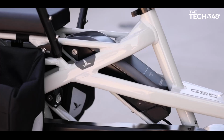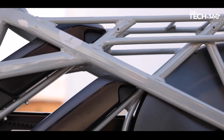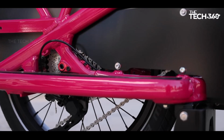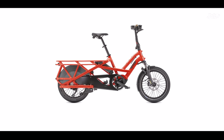Dual Battery System. The bike features a Bosch dual battery system with options of 400 watt-hours and 900 watt-hours, providing a combined range of up to 195 kilometers, 121 miles on a single charge. This extended range makes the GSD S10 ideal for long trips and heavy daily use.